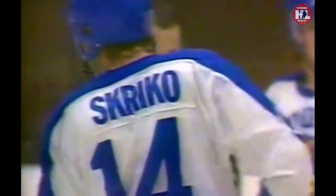Stay ahead. Finland met Canada at the Izvestia tournament over the Christmas period in Moscow, and Finland won that game by one goal. 3:56 gone in period number two.